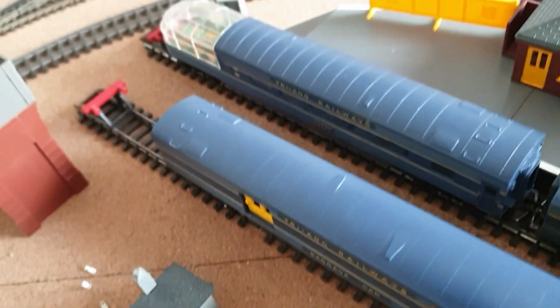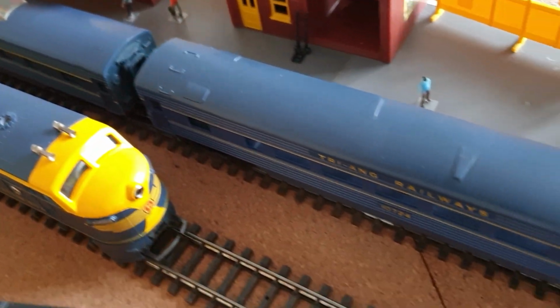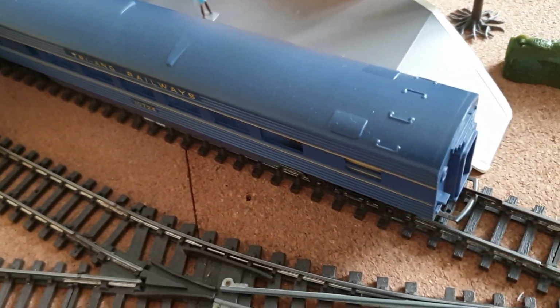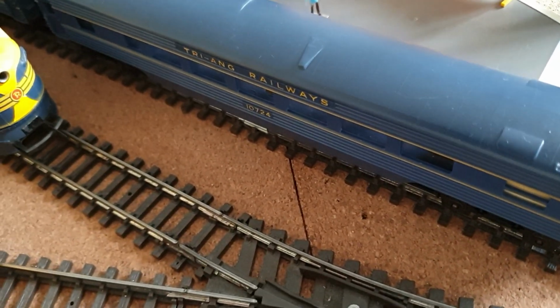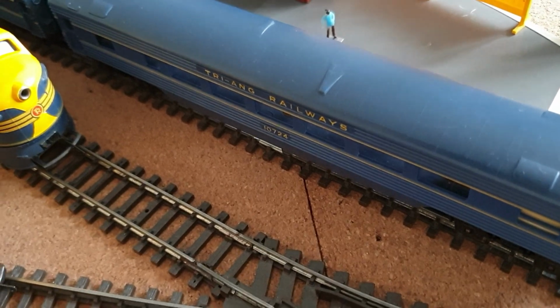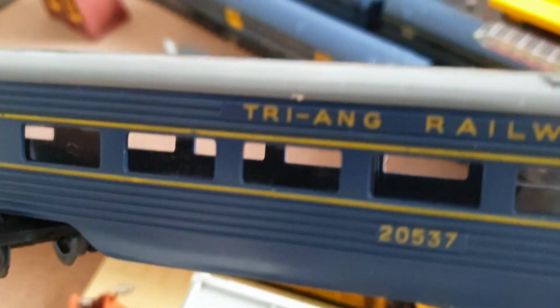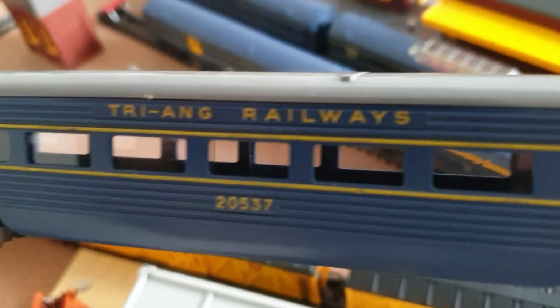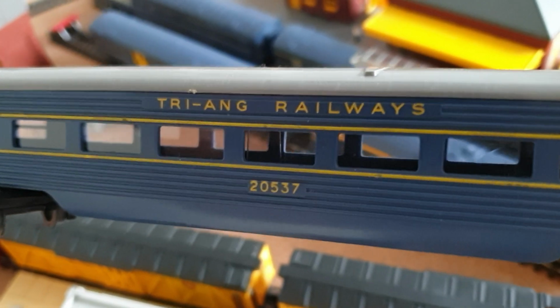And this and the coaches, which you see, these are the first series, and these are the ones with the blue roofs on them, which disappeared in the 1961 catalogue, and they went over to using, where is it? Here it is. They went over to using a grey roof on these blue Series 1 coaches.